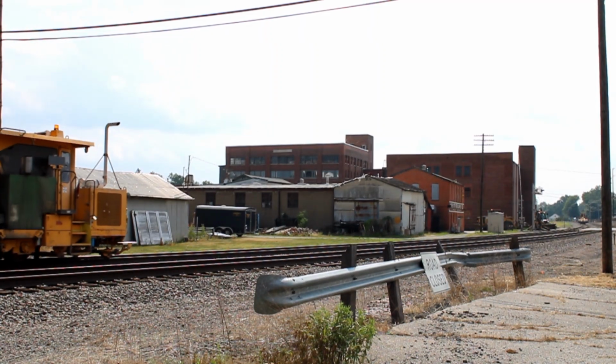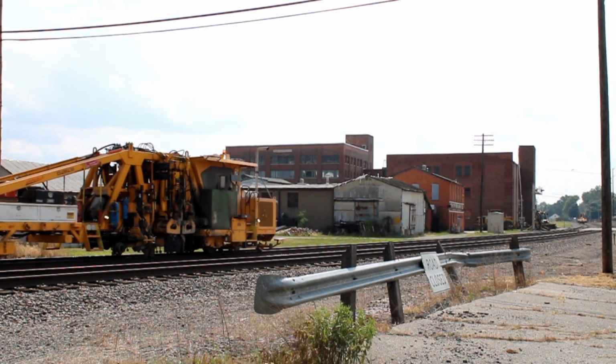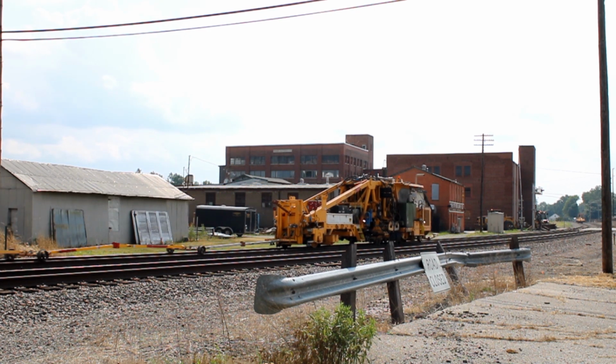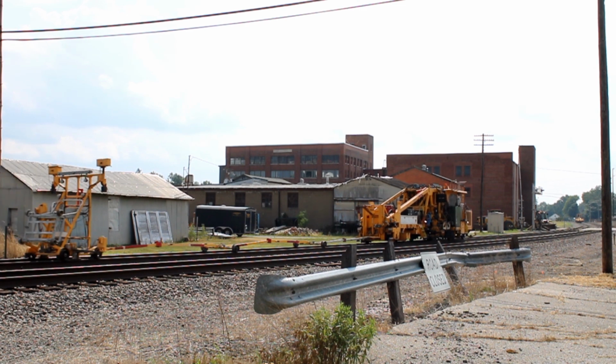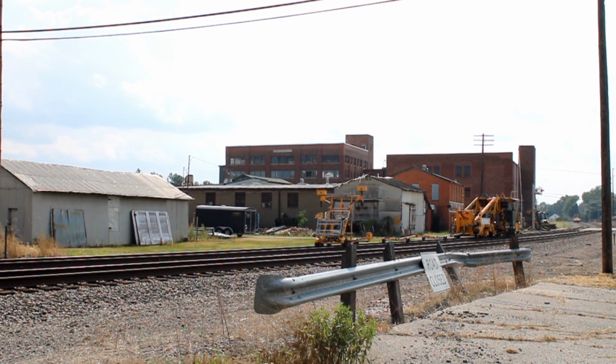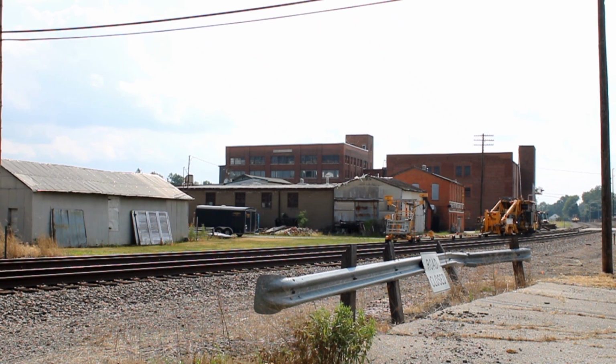Using large metal fingers, this machine can adjust and replace railroad ties by simply sliding them about under the rails. And as for that Dr. Seuss-looking contraption it's towing behind it, I have no clue what that does, but if you do, please let us know in the comments.